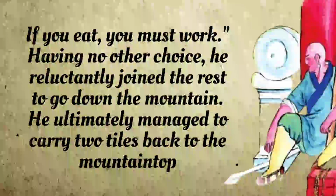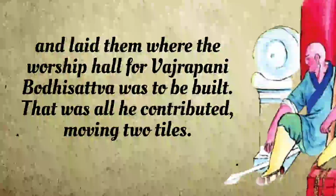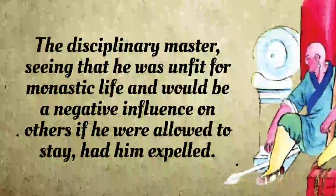He ultimately managed to carry the tiles back to the mountain top and laid them where the worship hall for Vairapani Bodhisattva was to be built. That was all he contributed. Moving 2 tiles, the disciplinary master, seeing that he was unfit for monastic life and would be a negative influence on others if he were allowed to stay, had him expelled.